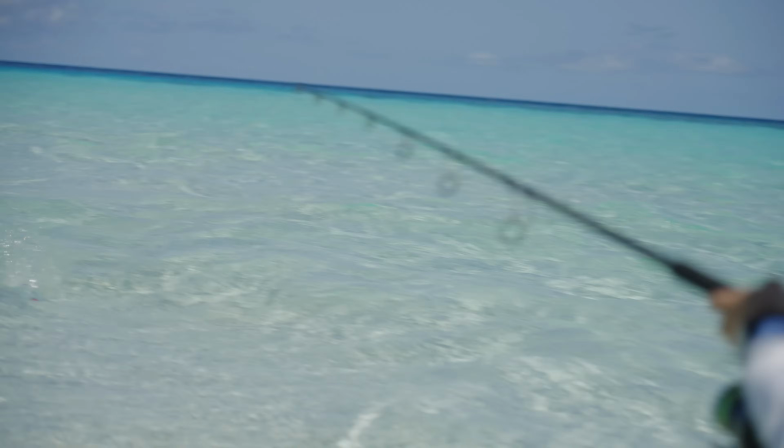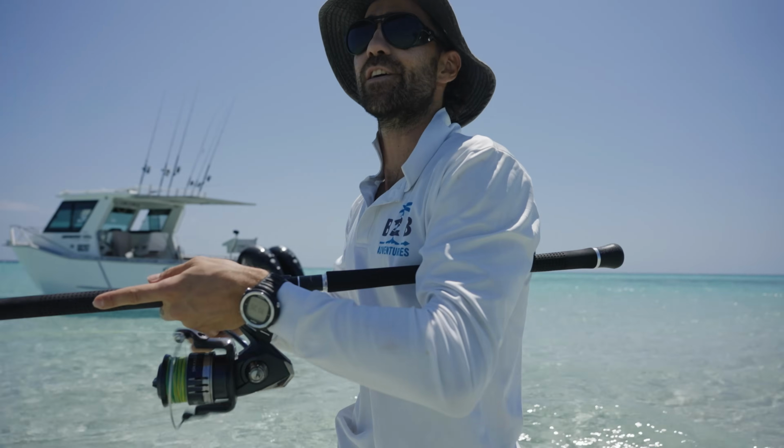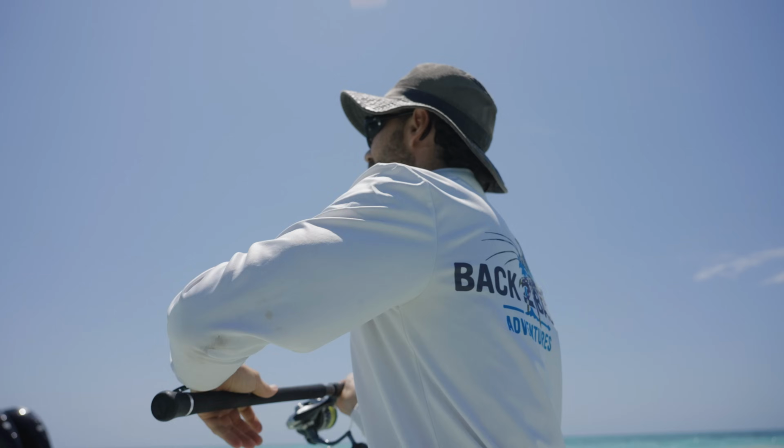Don't put your blame. They were following but didn't want to commit. Yeah, I think they were queenfish. This lure's a bit big for the old queenie.